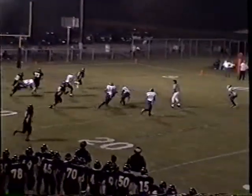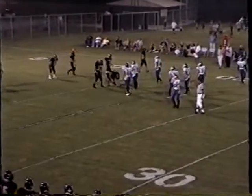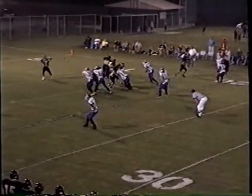Howard up in the pass. Howard on the run. Howard up the middle. Brought down around 15 yards. Levi Howard is the shotgun quarterback. 50, Michael Frazier, in motion.